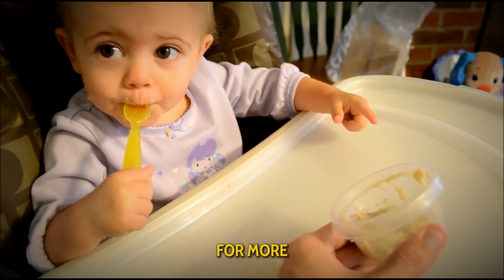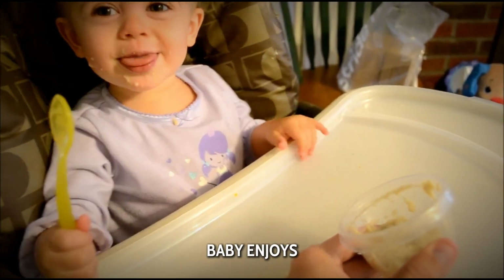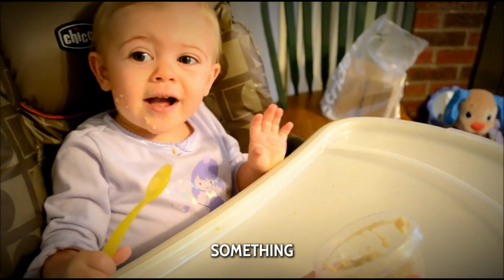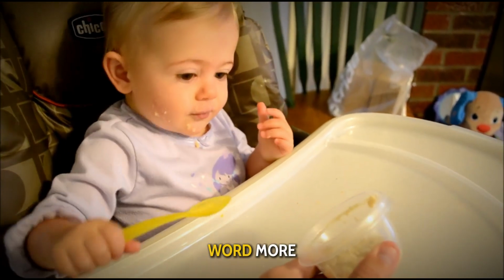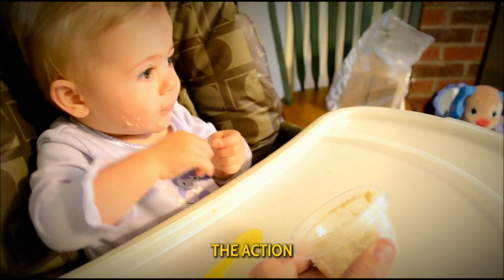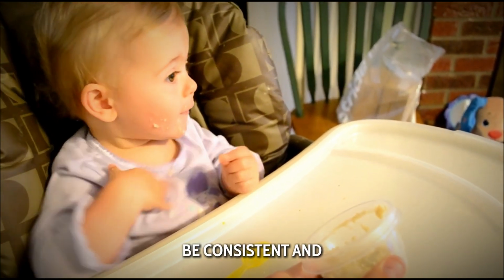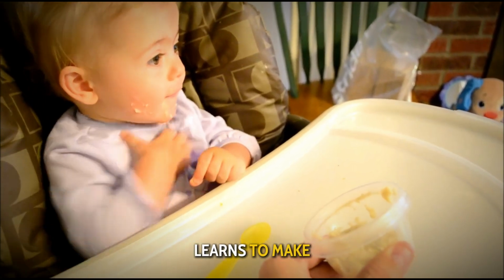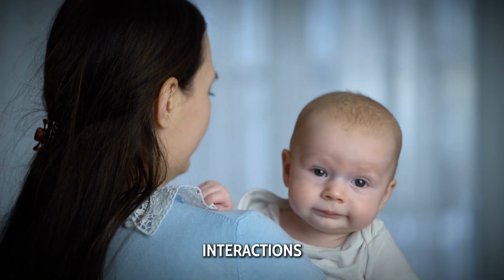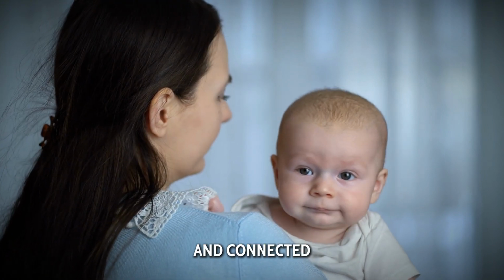Introduce the sign for more during activities your baby enjoys, like mealtime or playtime. Each time you offer more of something, use the sign and say the word more. This will help your baby learn to associate the sign with the action. It's best to be consistent and patient as your baby learns to make the connection. By teaching your baby to sign more, you're giving them a way to communicate their needs and desires more effectively, which can help reduce frustration and make your interactions even more joyful and connected.